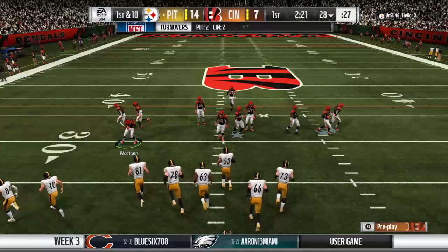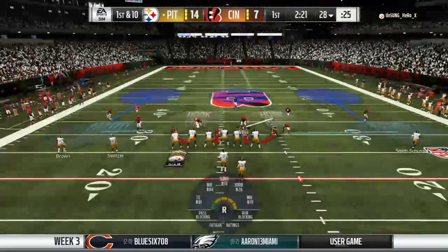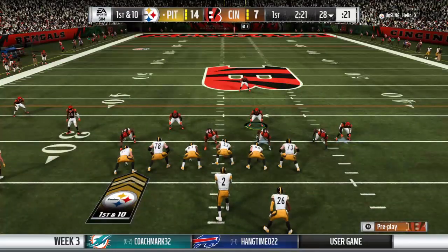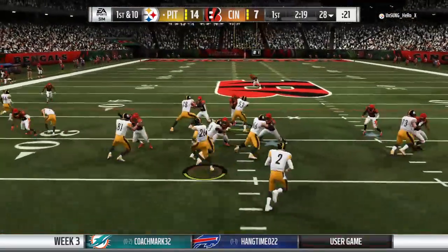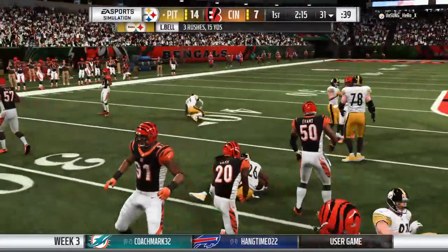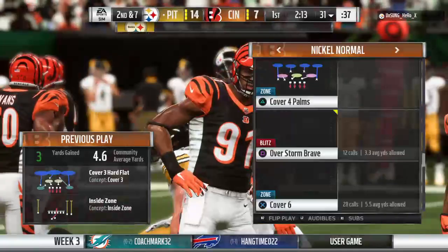Rudolph going to lead the Steelers up now 1st and 10 at their own 28-yard line. They'll run it now out of the gun. Across the 30 to the 31-yard line. A gain of 3, 2nd down.